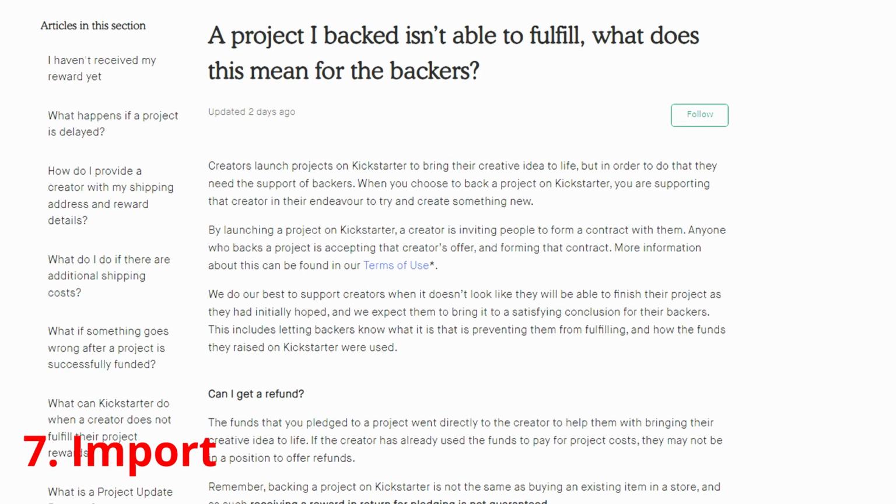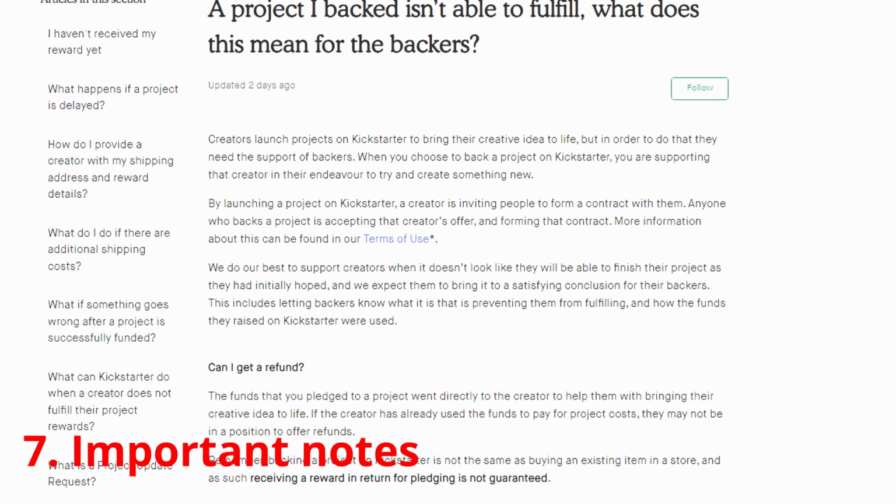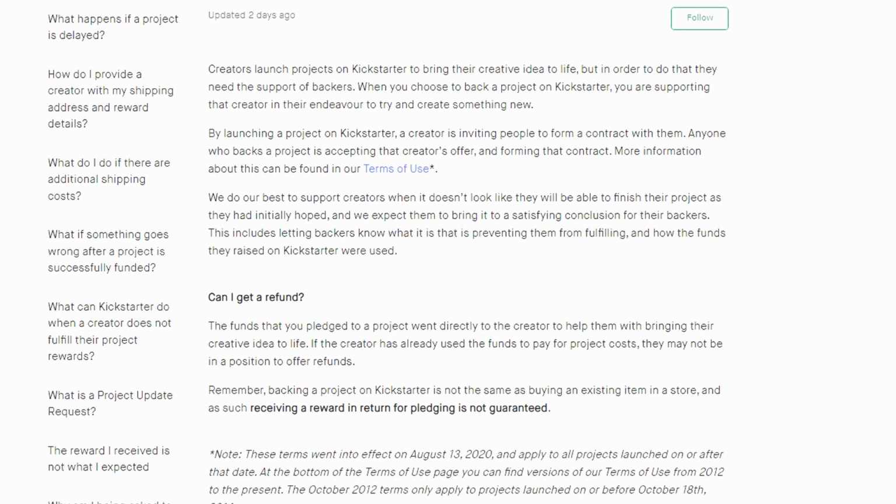It is important to know that when backing a project, you are not buying an existing product. Kickstarter is not a store. You, as a backer, pledge a certain amount of money to help support and bring a project to life. Backing means supporting a project regardless of the outcome. Rewards are not guaranteed. Most of the time, there is nothing manufactured at this point. This is more like investing in a startup company rather than a purchase.